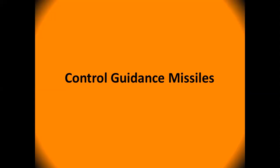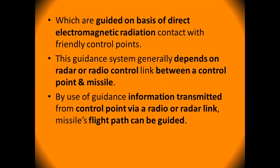Okay, coming up to control guidance missiles. Before I start with the slide, I must tell you that it's basically like controlling a helicopter or a small remote control car with your wireless remote. It's very similar to that. However, the control station is too big to be created and then connected with the missile, but the working is the same. However, it's a very long range. The two different radars, a transmitter and receiver, can connect up to 5,000 kilometers.